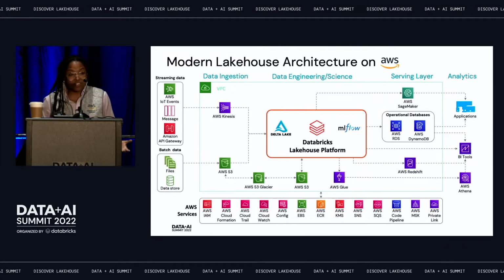So depending on your needs, maybe you have low latency application requirements, and you can leverage an operational database to gain access to that data. AWS, as you may already know, supports relational databases as well as non-relational databases. So based on the needs of your application, that's how you can architect your solution. Now, if you need to provide a custom application with real-time access to machine learning models, then leverage something like SageMaker to integrate with your custom application.